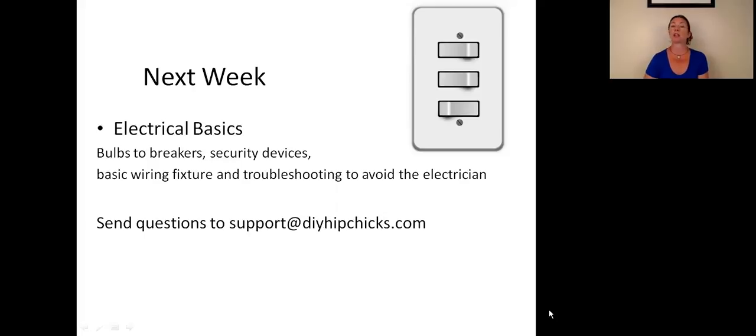And we're going to go over the basic wiring of an outlet and a fixture, okay? So we'll get the conversation started on that basic wiring so that you could change a light fixture, just a simple basic fixture, and boost your confidence in terms of dealing with electricity.